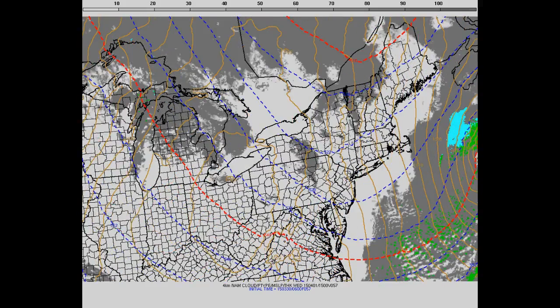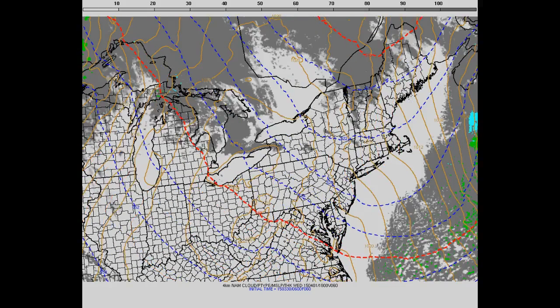And then that moves off the coast with high pressure building in, the trough axis moving right on top of us during the day on Wednesday. So a chilly day on Wednesday to start, but then warm air advection, a southwesterly flow, and milder weather coming in for Wednesday night through Friday.